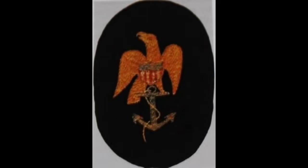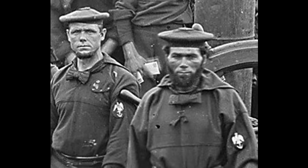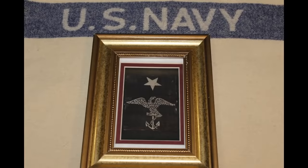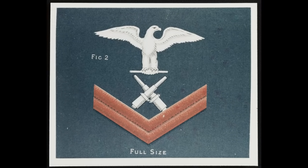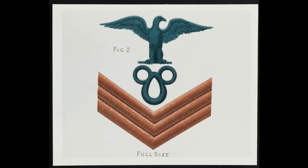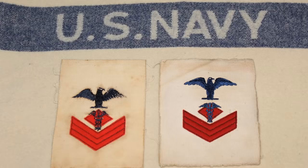By the time of the Civil War, the insignia had changed to include an American eagle and a 5-pointed star. The design of those three elements changed shape immediately after the Civil War, but we were still with only one grade of petty officer. It wasn't until the mid-1880s that the Navy broke its petty officers out into three distinct rates, third class being the lowest, second class in the middle, first class being the most senior.